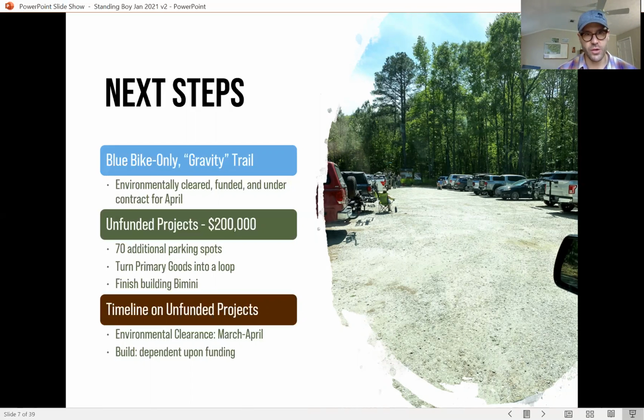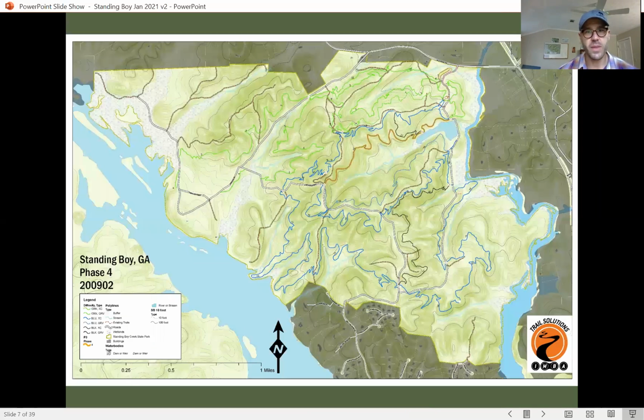The timeline on those: one, we've got to get environmental clearance. There's an endangered species of trillium, which is a small flowering plant, and it comes out of the ground and blooms in the spring. So we have to do environmental clearance within that time frame. And then hopefully we get cleared and don't run into issues. And we hope there's lots of endangered trillium on the property, just not where we need to build the parking lot. And then we've got to get funding to build it.